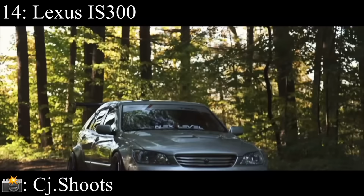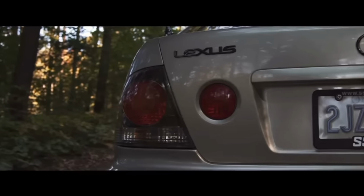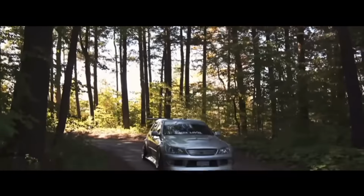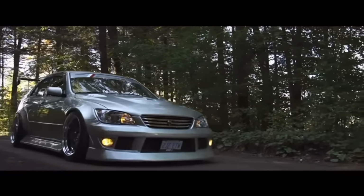Number 14 is the Lexus IS300, which comes with a 3-liter inline six that makes 225 horsepower, and it was rear-wheel drive, and they are just such a beast when it comes to drifting. I think personally that this is the best choice for a drift car under 10K, besides one more car that we're going to be talking about later.